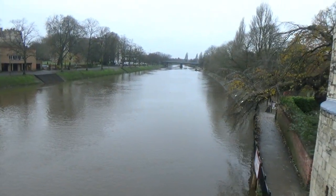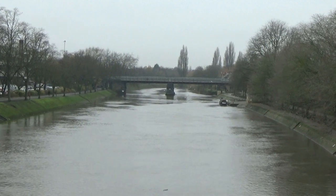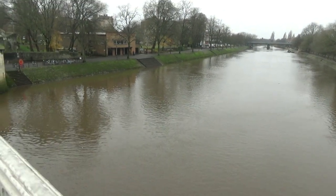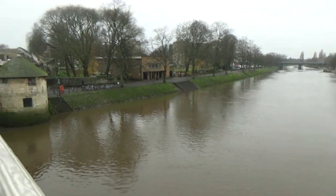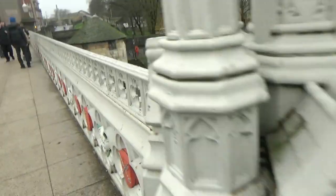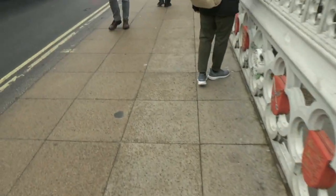Right, currently not far off the train station. That bridge carries the Scarborough to York railway line. Yeah, the river's a bit high, but I have seen it higher in places. Yeah, York train station's just there. I'd love to tell you what they call this street, but to be honest, I'm not too sure. I just call this the bridge down to the train station.